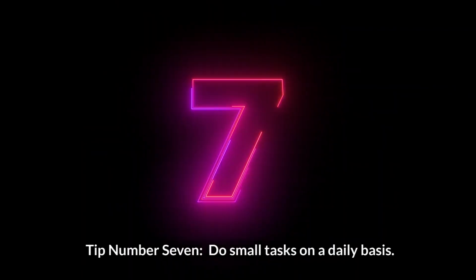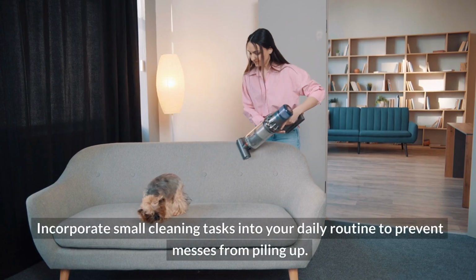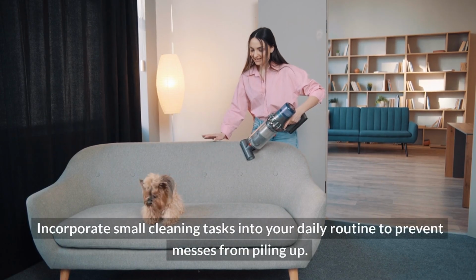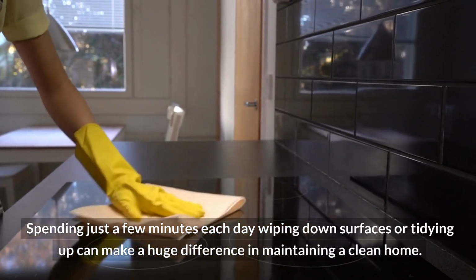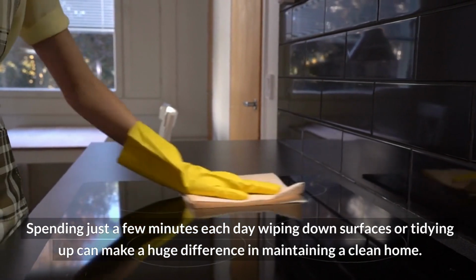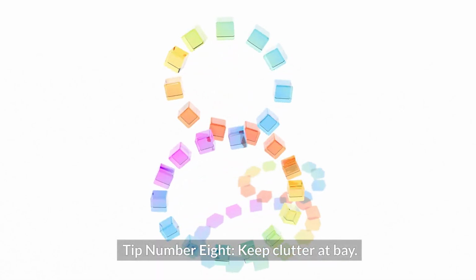Tip number 7, do small tasks on a daily basis. Incorporate small cleaning tasks into your daily routine to prevent messes from piling up. Spending just a few minutes each day wiping down surfaces or tidying up can make a huge difference in maintaining a clean home.